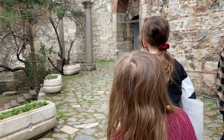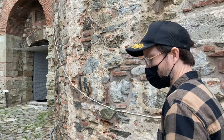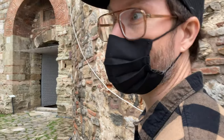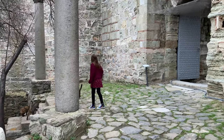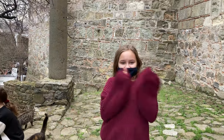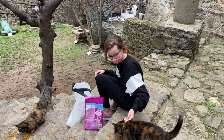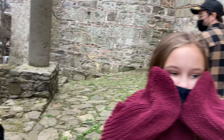There's a cat. It just ran down those steps. Can you go see? How much was it? 25 lira each. It's cheap, which is a little over $3. Oh my goodness, there's cats coming everywhere. Kids, look at them, there's more. Oh my goodness, they probably love it here. We have to find names for all of them.